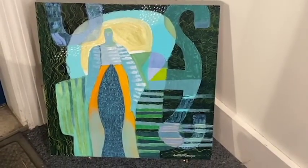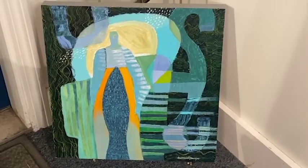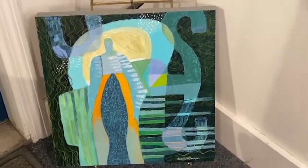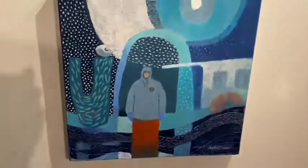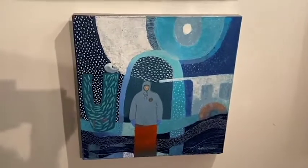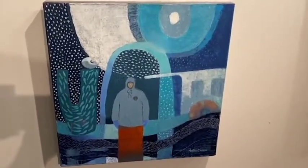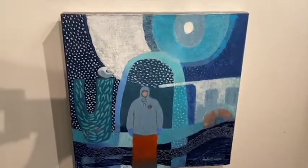This piece is called Multi-Layered Life. It's 18 by 18, and $1,600. Always Ready is the title of this piece right here. Excuse my shadows. Again, I'm shooting this at night and we're experimenting. Again, 18 by 18 here, $1,600.